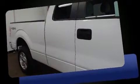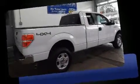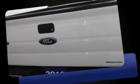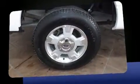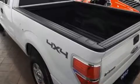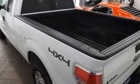Discerning drivers will appreciate the 2012 Ford F-150. This four-door, six-passenger truck still has less than 80,000 kilometers. It features four-wheel drive capabilities, a durable automatic transmission, and a refined six-cylinder engine. Ford prioritized practicality, efficiency, and style by including variably intermittent wipers, a front bench seat, and much more.